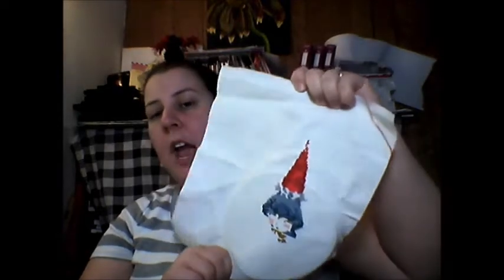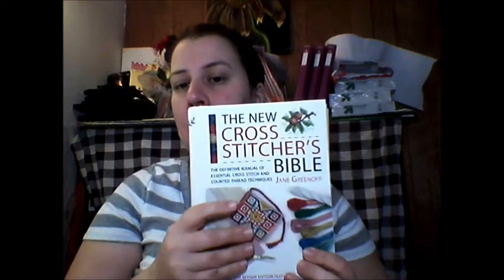I'm trying to keep most of the fun sales to smaller projects. Believe it or not, this is probably the largest project that I have right now in the fun sales, with the exception of the... I would like to do the Twisted Band sampler for the specialty stitches, but we'll see. So I decided to do a little tiny sampler, and this comes from the New Cross Stitchers Bible.